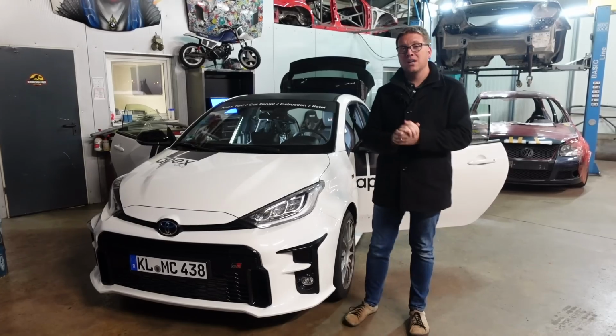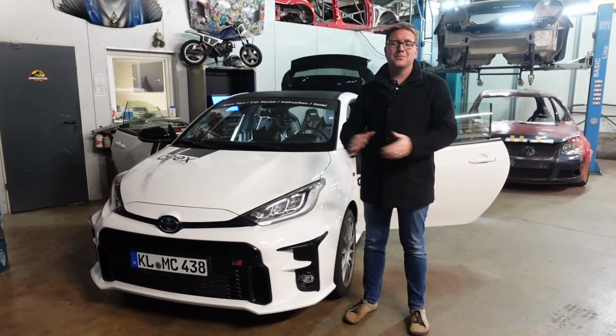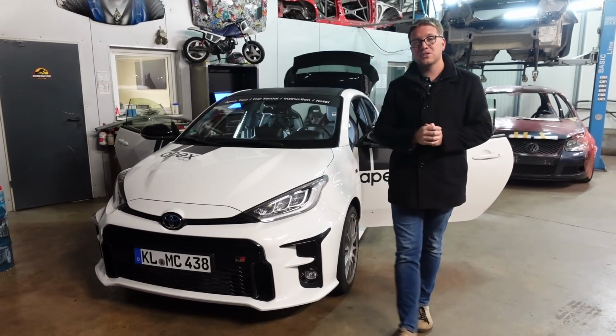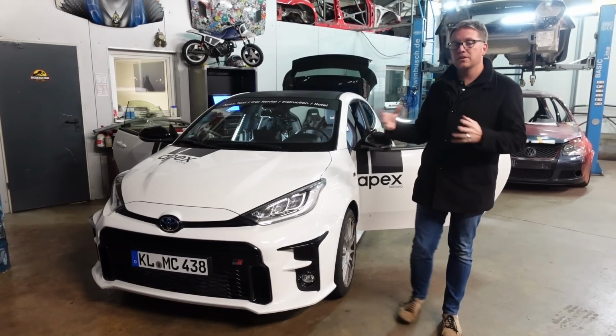Stahlus is who builds all of the cages for our track cars, race cars, etc. They do an absolutely fantastic job, and they're now working on our Yaris. You've probably seen on Misha's channel that we were going to go ahead and put suspension on, do a cage and all these different things.